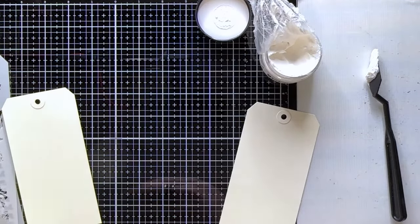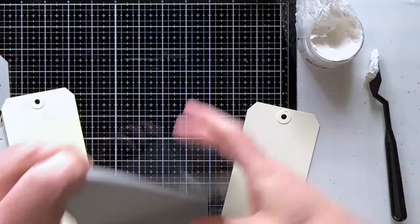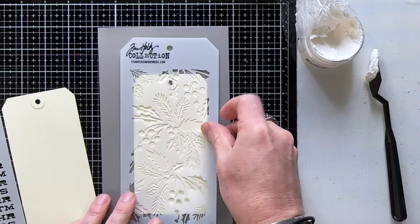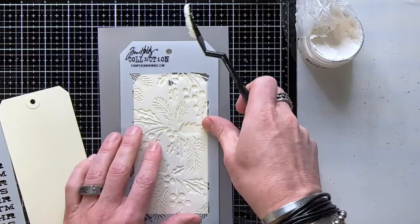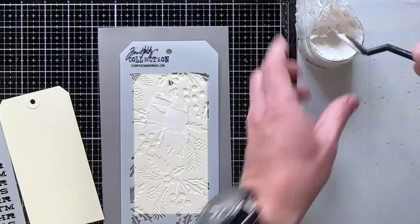All right, because I'm doing a tag, there you go, bigger piece. This way it'll grip the tag and the stencil a little bit better. Because when I'm using paste with a stencil, I don't necessarily tape it down, just because once you put paste, you place this down, you just kind of push it down. It seems to hold pretty well.